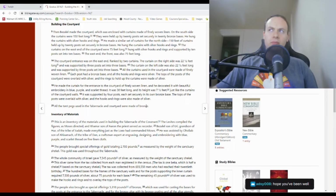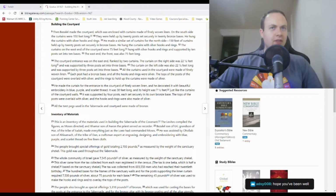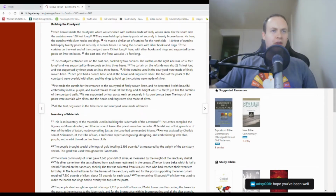Tent pegs, meaning like to secure it to the ground, I guess? That's normally what I think of when I think tent pegs. So, yeah, okay. So this curtain here was kind of like the official entry curtain, I guess, as opposed to these two curtains.